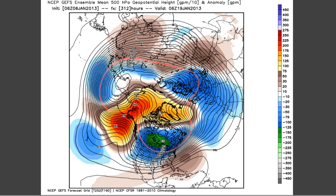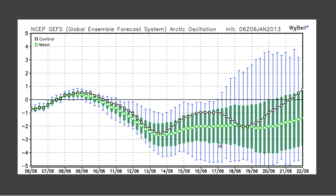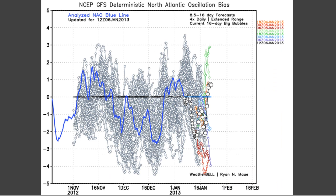Just to show you, basically, I talked about the teleconnections: negative NAO, negative AO, and EPO. You can see what this looks like in graphical form. Pay attention to the green line. This shows a negative AO tanking as we get to the 22nd of January. If we look at the NAO, again, these are all different individual model runs. This shows the NAO tanking going in. It varies each run, but the general trend is tanking.